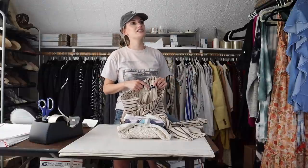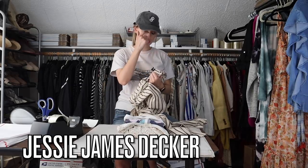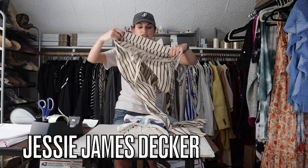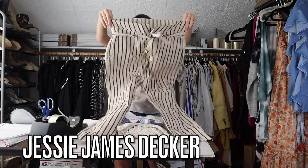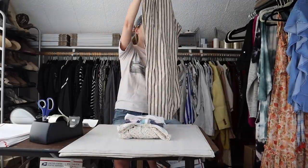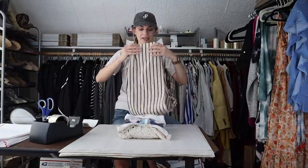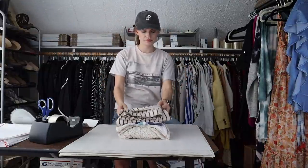And the last clothing item for the bundle is this pair of Kittenish, which is someone's clothing line. Jesse J, I want to say. I could be wrong, but I'm pretty sure it's Jesse J's clothing line, size extra large. They're a paper bag waist, striped pant, really cute. Very lightweight. Got these at the bins. Probably paid $1 for them.